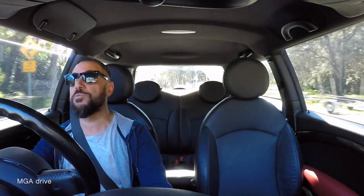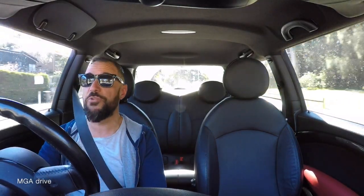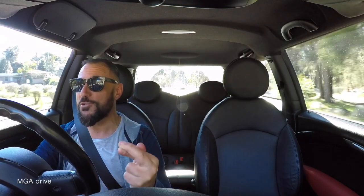This is the N14. Again, there are a few dramas with these too, but I was told if you stay on top of your services, it does prevent problems and hiccups with the car. So far, my one seems pretty good. Fingers crossed, it all goes well.